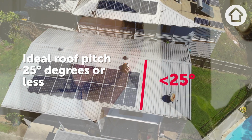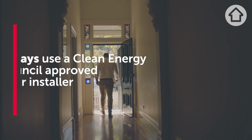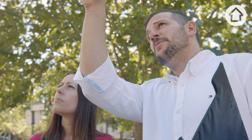We've installed many systems on tiled roofs, tin roofs, flat roofs, but we can install systems on most roof types. Make sure you use a Clean Energy Council solar installer. That's really important, to make sure that the people installing are approved by the CEC.